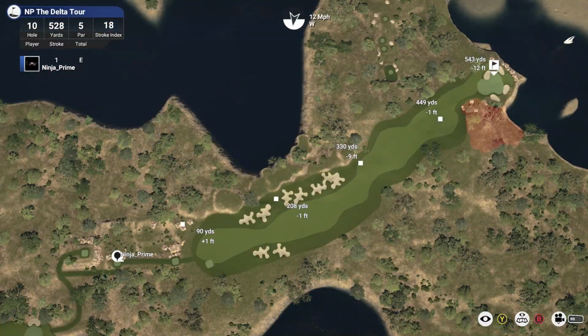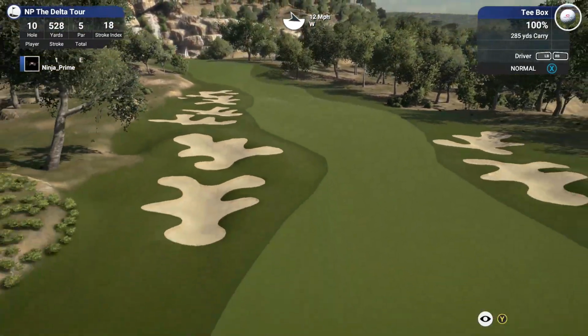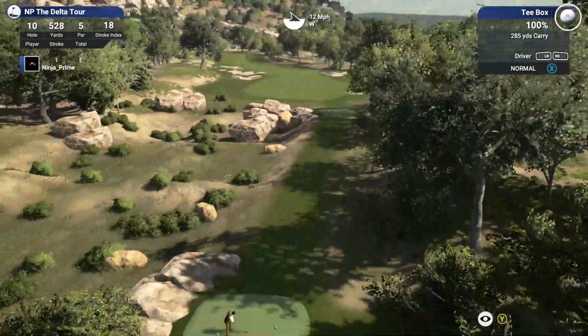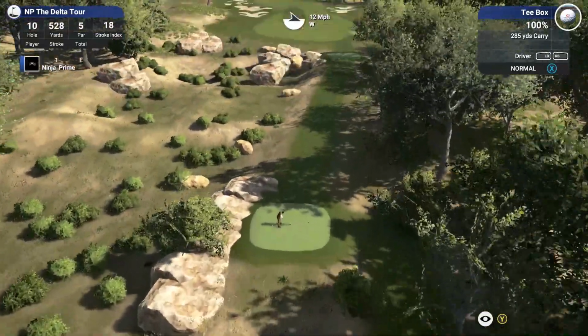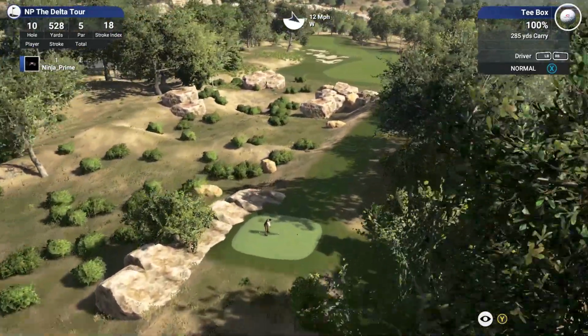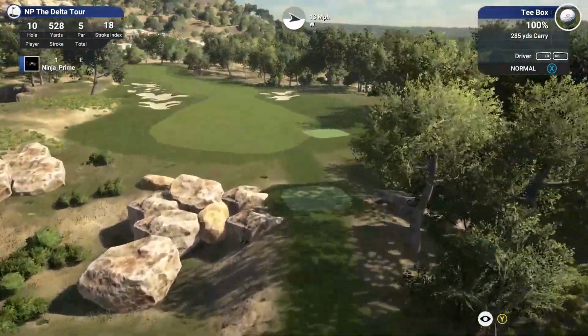I don't think on this particular one I changed the actual fairway, I just changed the waterfall in the background for this one. I left this one pretty much as it was, apart of course from the changes with the bushes and the planting, as I changed this from Alpine to Delta.